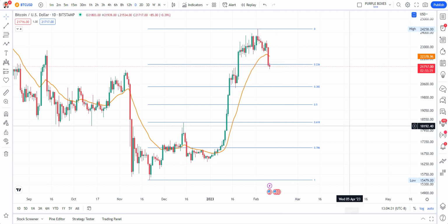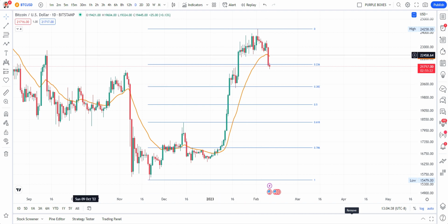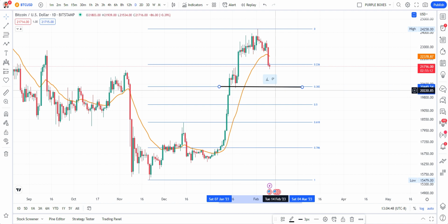Tell me, you see this. If it were to do something like that and it breaks below the neckline, this line right here, let me make it bigger. This line right here, this is what we call the neckline. Left shoulder, head, right shoulder. If it breaks below the neckline, I'm looking for the next level, which is the 0.5, which is currently sitting at 19.4K.